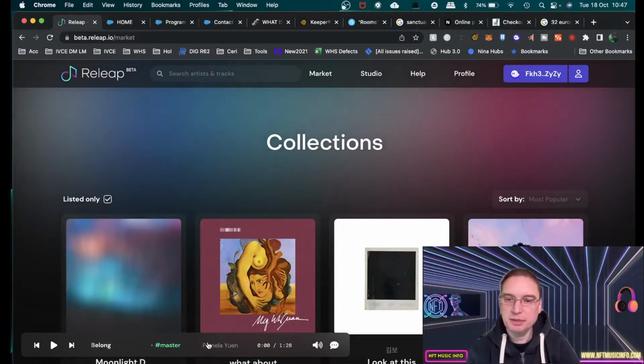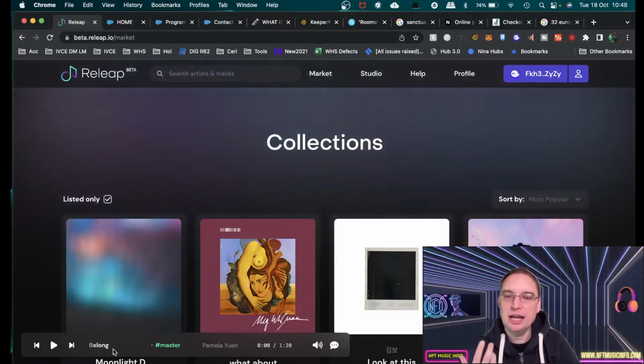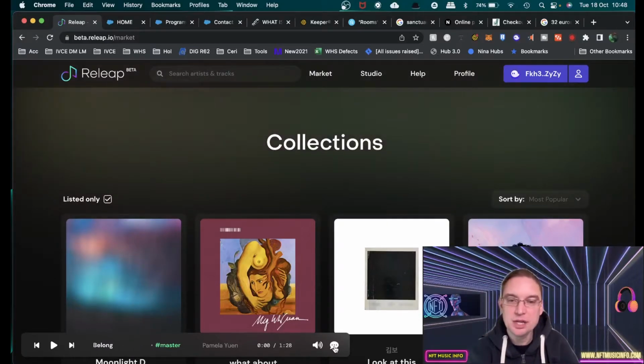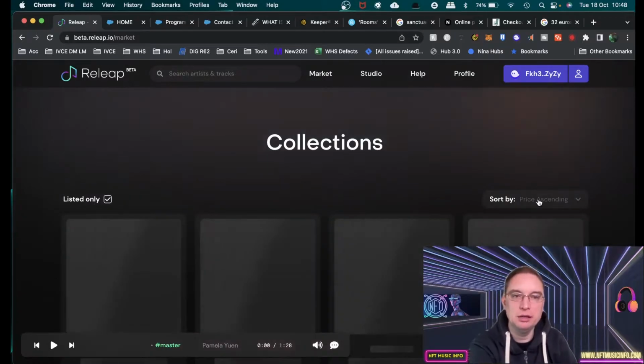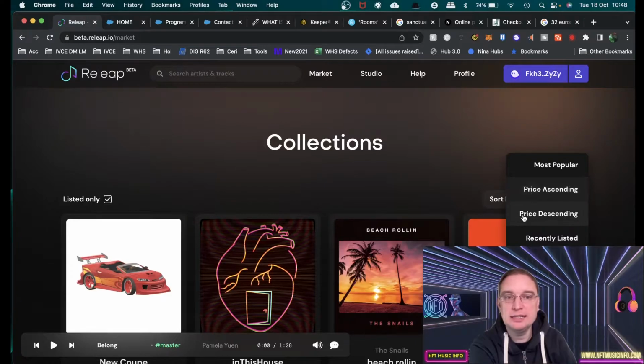You'll see there's a music player down the bottom. What it doesn't currently have is the ability to skip the track at the moment, but it does have links, which is quite unusual. So I can click on that, and it'll take me straight to that music NFT. You can comment, you've got volume, duration, play, pause, next track, previous track. And you can see you've got sort by as well. So you can go via the options of most popular, price ascending, descending, and recently listed.